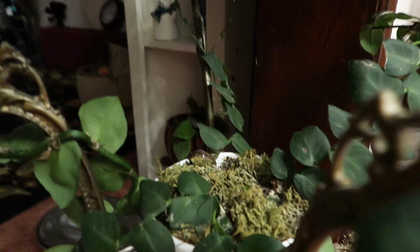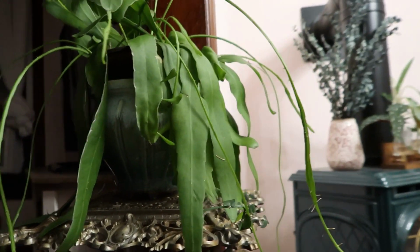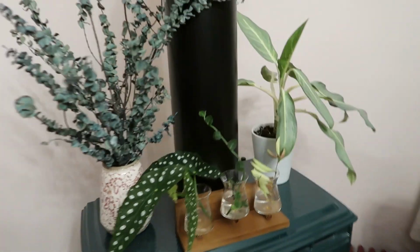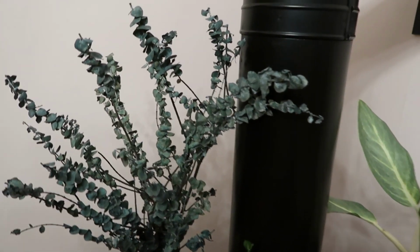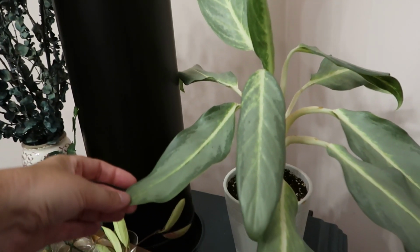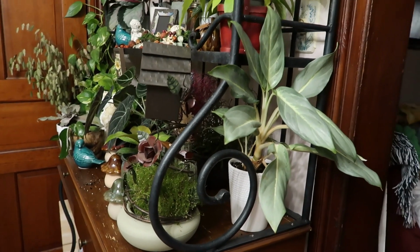I actually have 4 of them in here, and they're all growing on each of its legs, if you will. But yeah, I gotta plant this actually, and really happy with it. Over here on top of the cute little fireplace, I just got dried eucalyptus, and it's colored blue. Again, I really like the blue silver tones. Another aglaonema. Actually, it's the same one that I have over on my baker's rack.